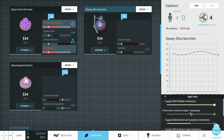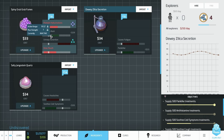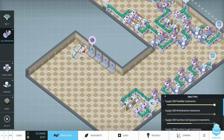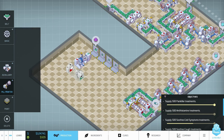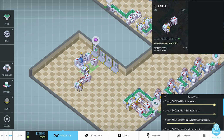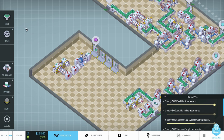What haven't we made? Soothe rashes and antihistamines. Your soothe rash, you need to go up by, let's throw you up by 3. Increase by 3. Throw you there. And then a couple of pill printers. We want the pill printers to be like that, I think. Or rather, the right way around. Wrong way around doesn't help me at all.